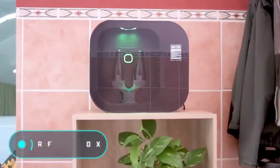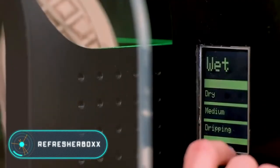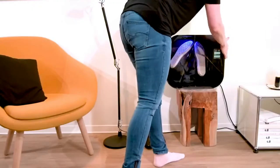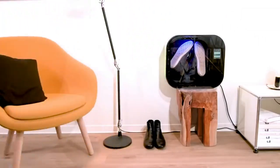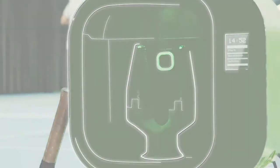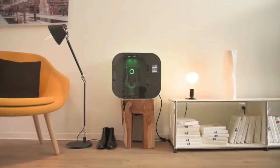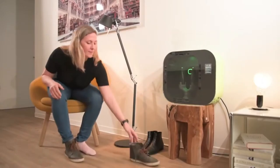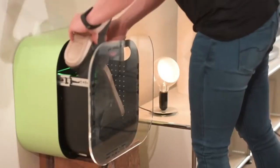Refresher Box. Infinity startup GmbH has developed a device that allows you to quickly and conveniently dry your shoes. Refresher Box is equipped with a special system that provides heat distributed in a closed box, and the gadget has a built-in blower, allowing you to dry objects with airflow.